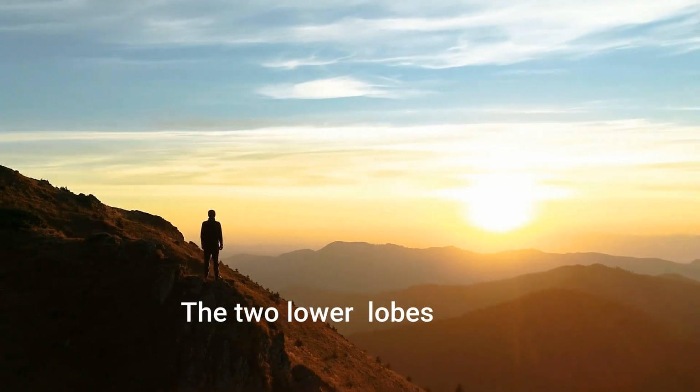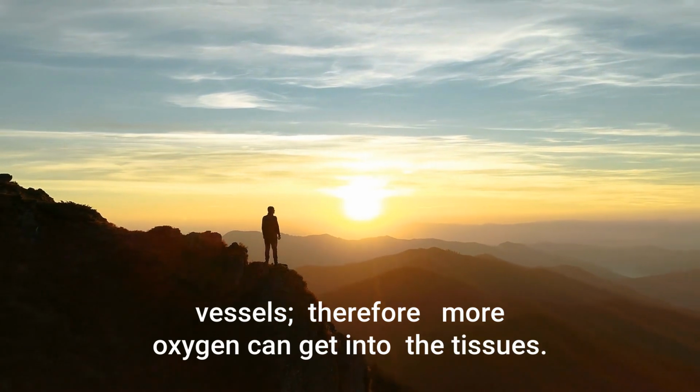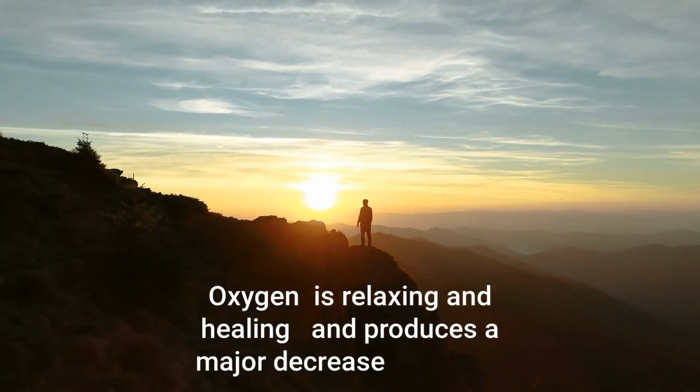The 2 lower lobes of the lungs have more blood vessels. Therefore, more oxygen can get into the tissues. Oxygen is relaxing and healing and produces a major decrease in stress.